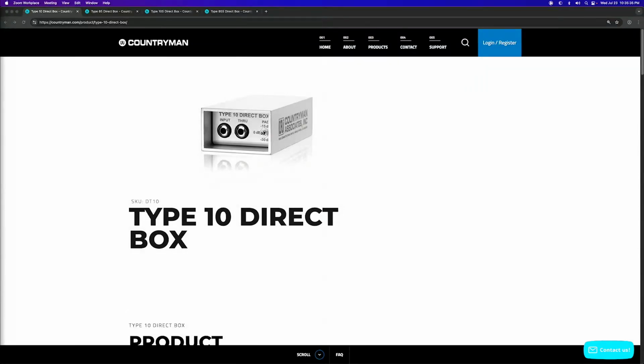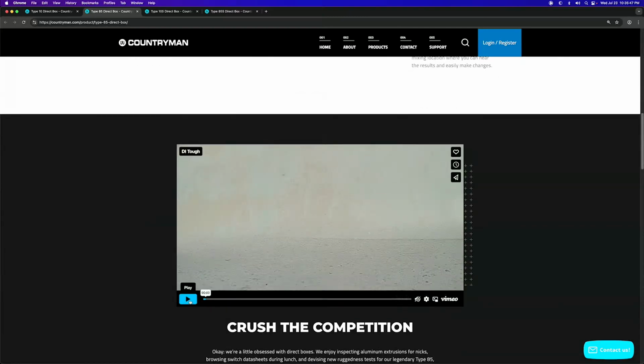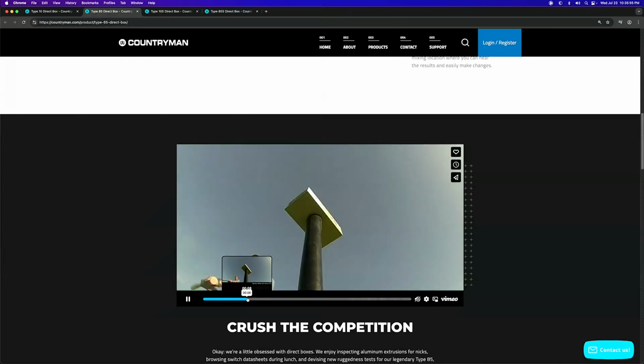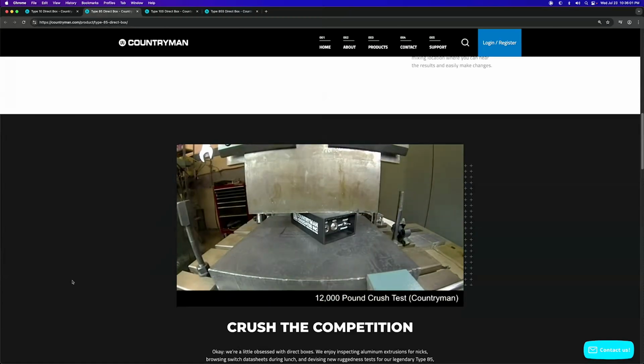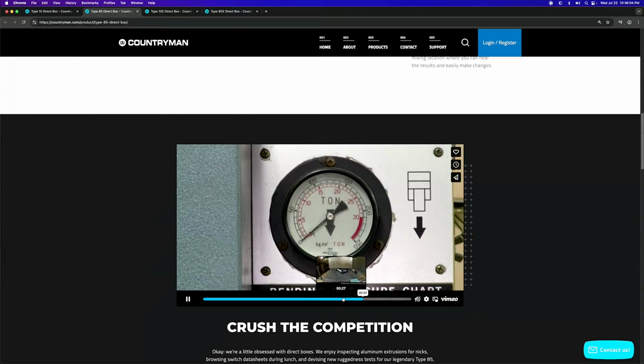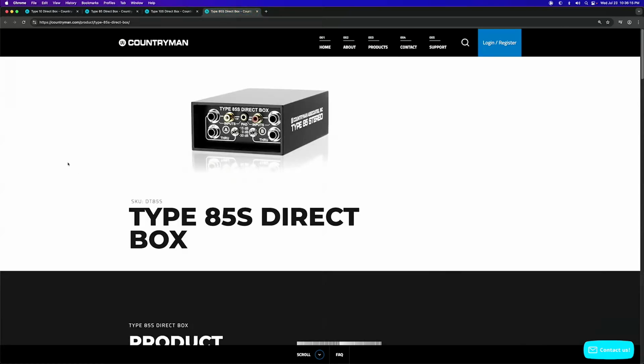Are the Countryman DIs. This is the Type 10, which is a passive direct box, and there's the Type 85, which is an active one, and they're very popular and also very well known for their build quality. They have videos on their website of their DIs being dropped, being hit by a baseball bat, being crushed by a pneumatic press or a hydraulic press. I'm not sure, but yeah, really classic DIs. They come in both mono and also stereo versions for both the passive and the active models.